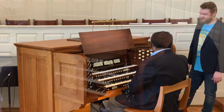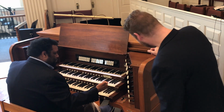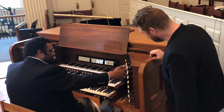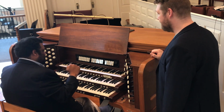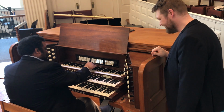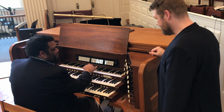Nice, has a lot of character. Then there's the echo. A vox humana, an unda maris, and a chimney flute. The flute is badly out of tune. But all of that together sounds like this, and it gets used approximately once a year by me.